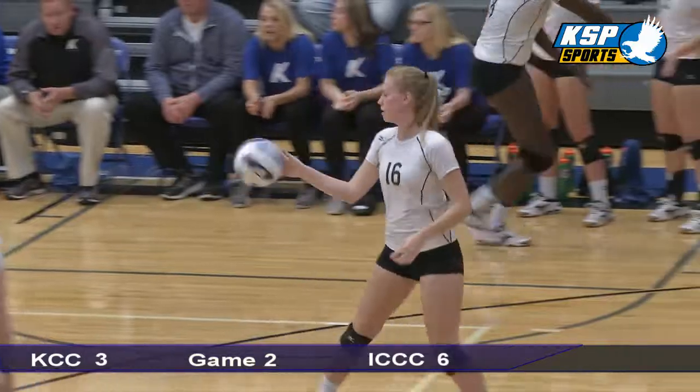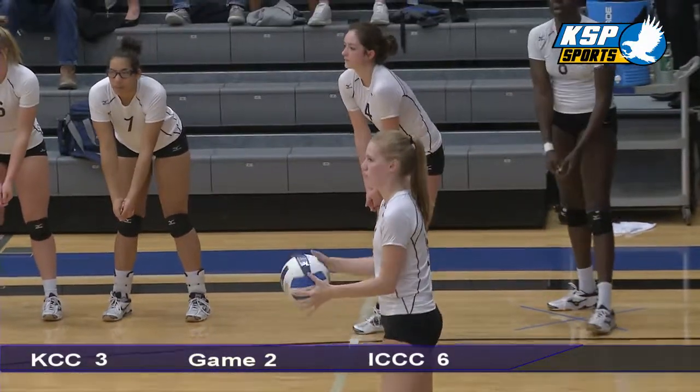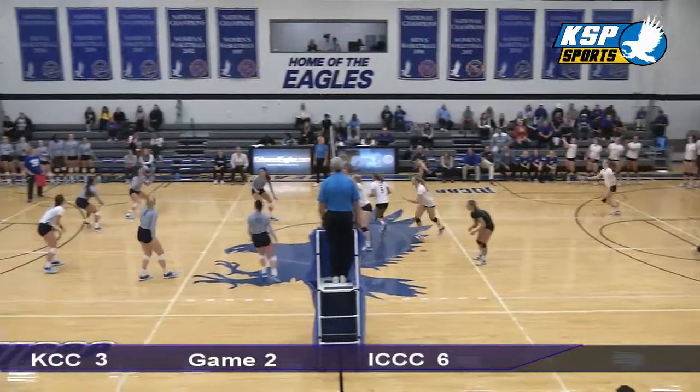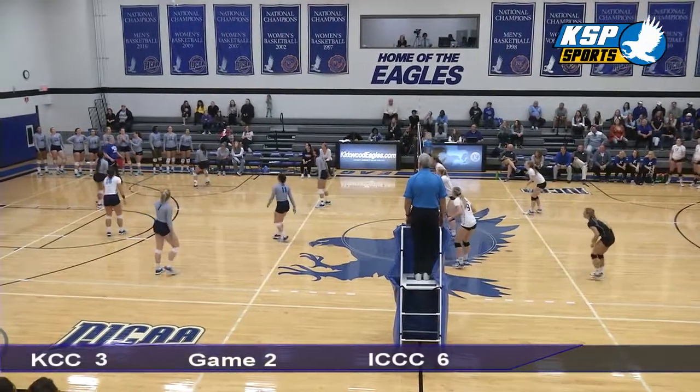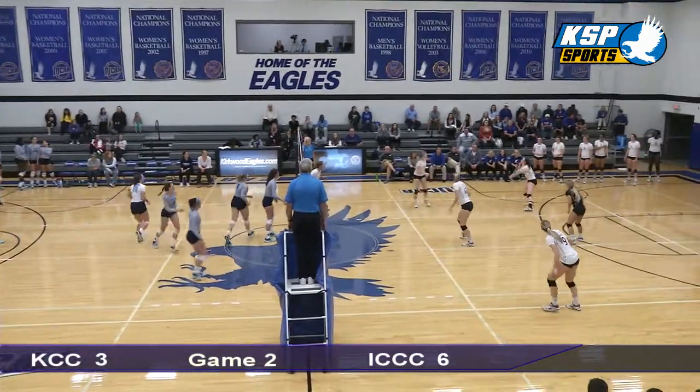16 comes in for the serve for the Eagles. Nice jump serve over the net. Very high hit for the Tritons. Nice easy free over the net.